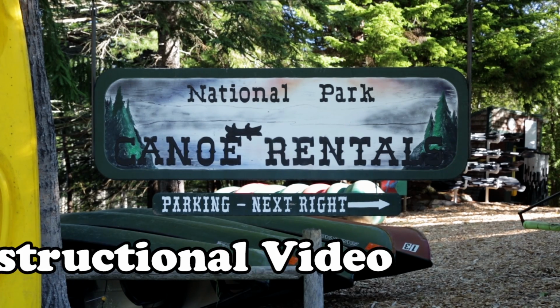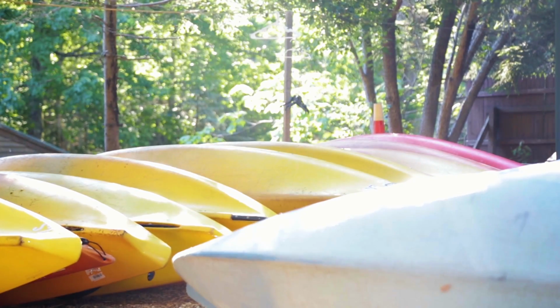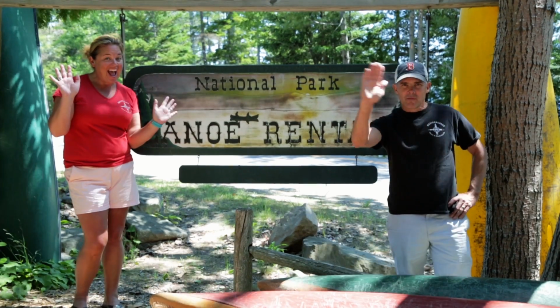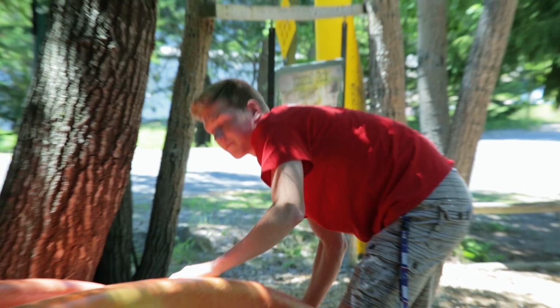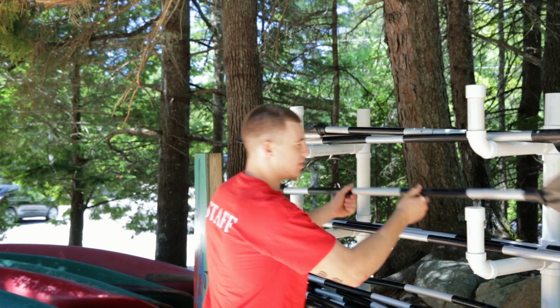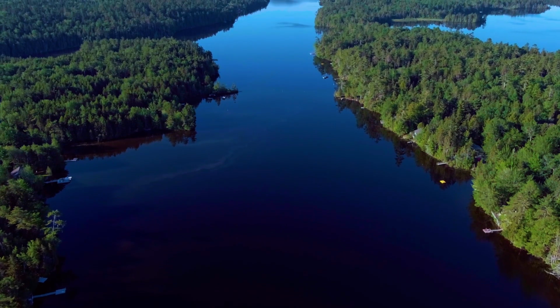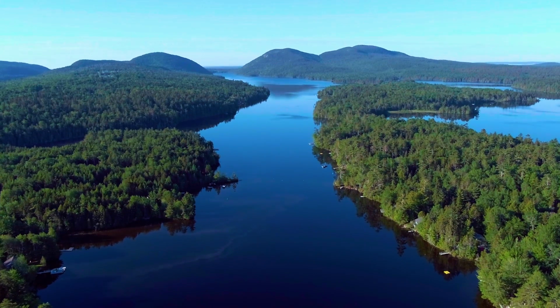This is National Park Canoe and Kayak Rental. These are the canoes and kayaks. These are the paddles. These are the owners. And this is the friendly staff. And this is beautiful Long Pond, where you'll be spending your day on your canoe, kayak, or paddleboard.